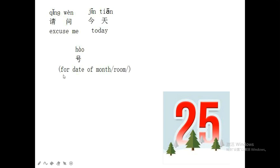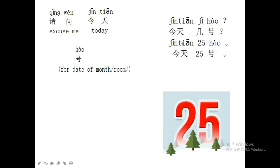And then 号 means a measure word that is used for the date of months or the number of the room. So if you live in room 25, it's called 25号. 25号房间, 房间 is room. So room 25, 25号房间. Funny thing is, that is exactly my room number right now. So 25号房间, it's a coincidence. Okay, so the question, 今天几号?